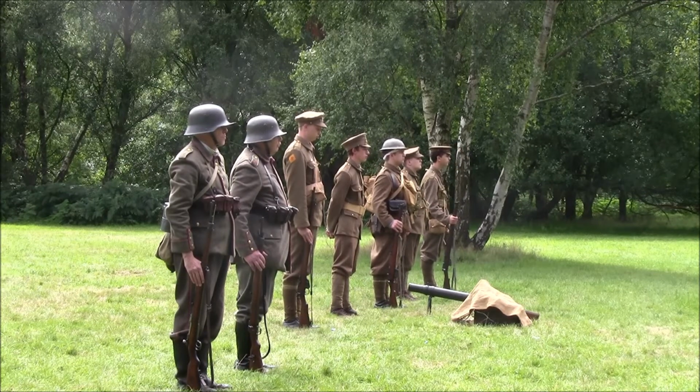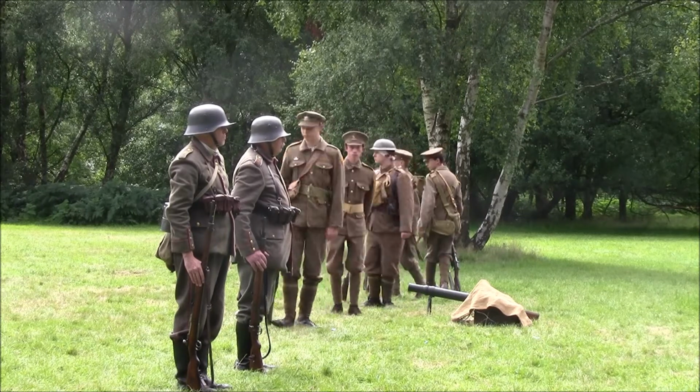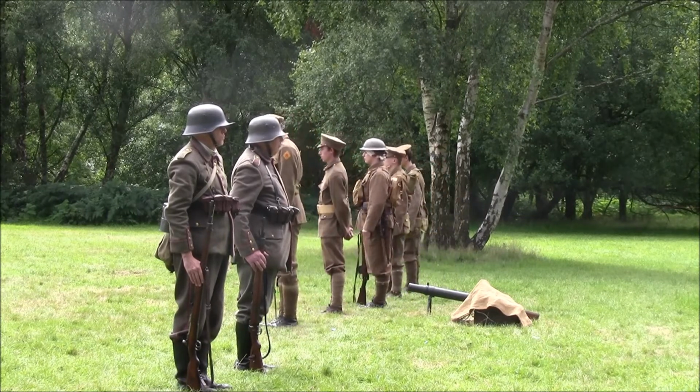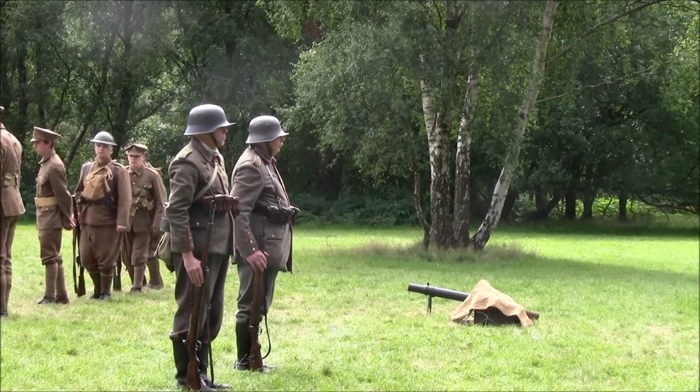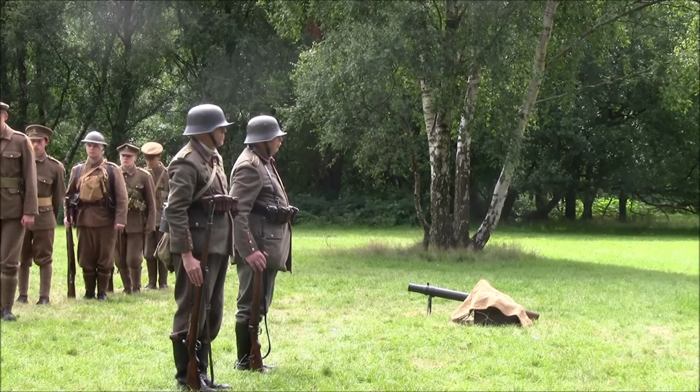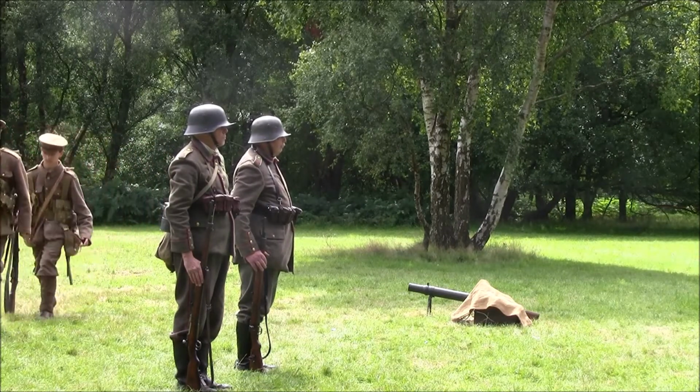Section. About turn. 2 paces forward, march. Left turn. Quick march. We're now going to have a bit of a demonstration of the 2 armies' firepower.